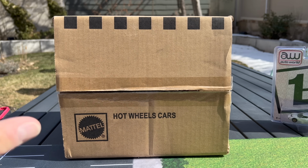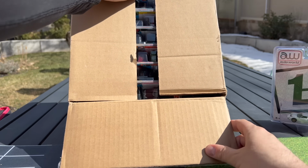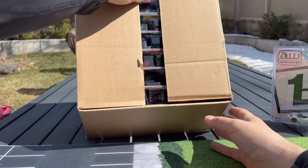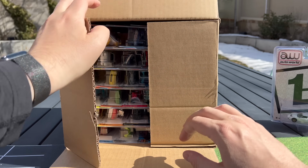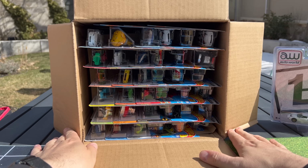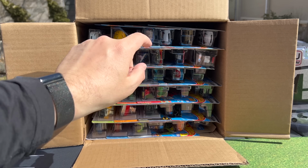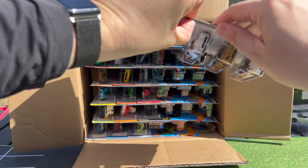It also means that when Mattel sends them to me, they are coming to a store near you. I don't believe this is a store exclusive case. I'm pretty sure it's not, but let's just get right to it. Nice and sunny today, and a little windy all of a sudden, but let's just go.